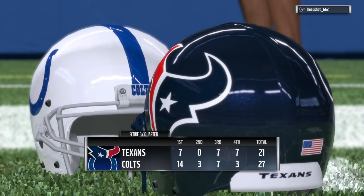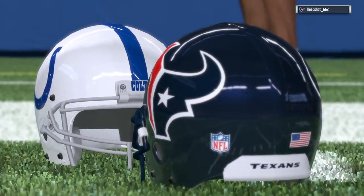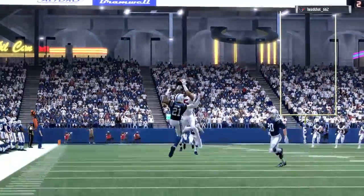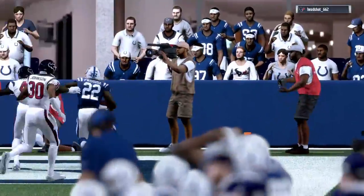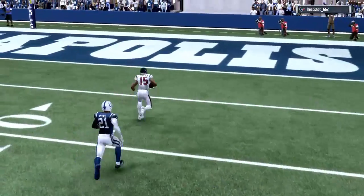So for Indianapolis, it's an important win in terms of staying in the postseason race as they move to 6-4. And they'll get another home date next week as the Patriots will come to town. Meanwhile, for the Texans, it was a game they really needed as they drop back to 4-6. And they'll be at home for one next week as the Baltimore Ravens come to town.